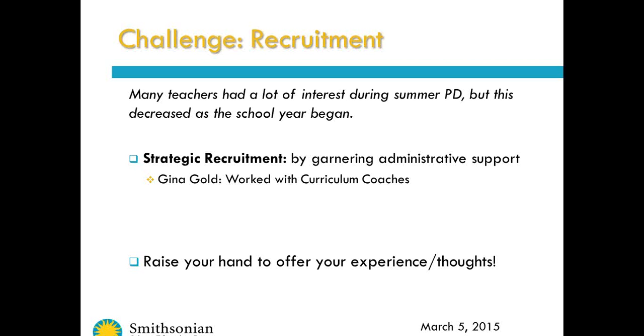In her school, she went to the curriculum coaches and tapped them to figure out who would be a good fit for her PLC, and was a little more strategic about recruiting teachers instead of just sending out flyers or an email asking anyone who's interested. She was more vetting teachers to make sure it was a good fit for them, and that it would be a valuable PLC for them to join. I know that was something she found to be really useful for her recruitment.